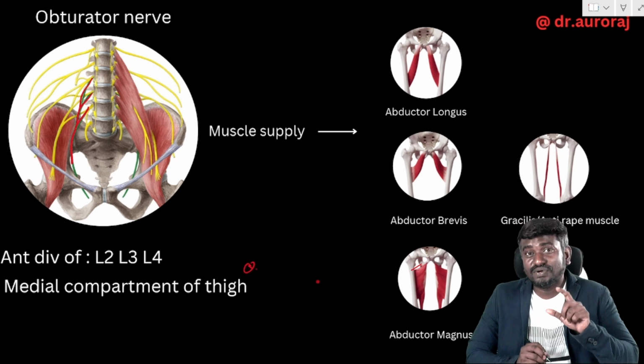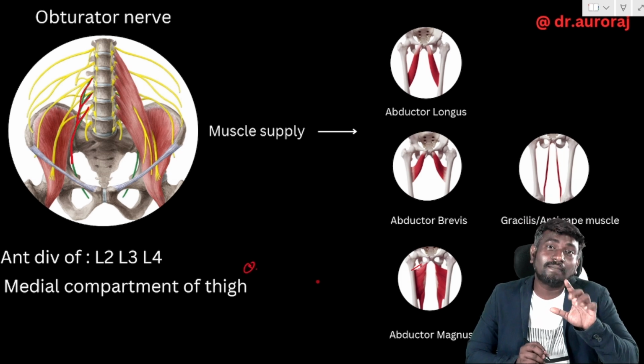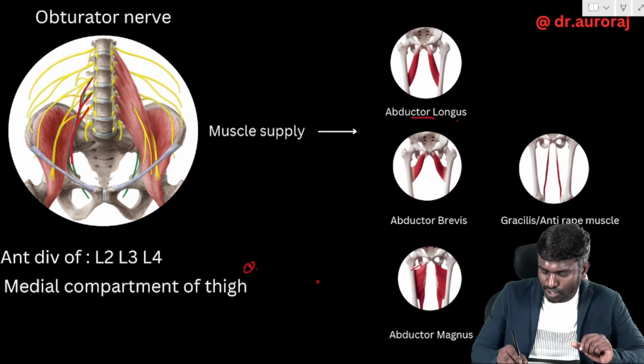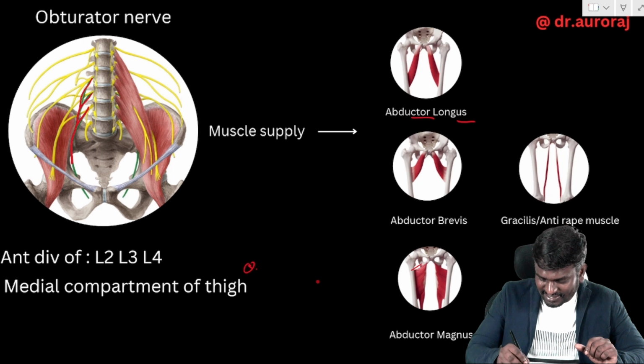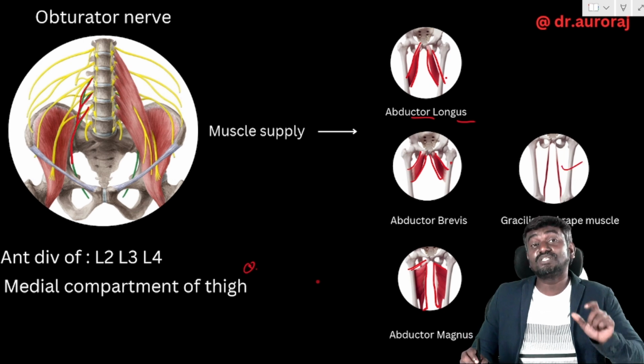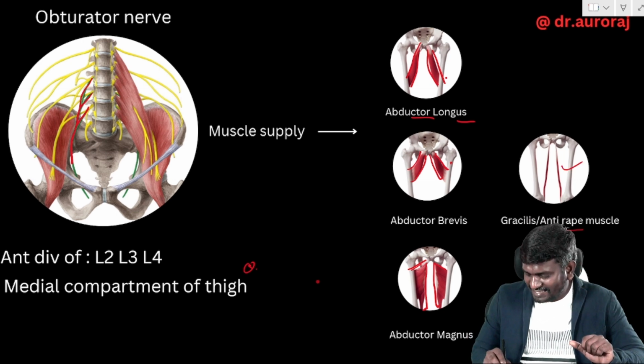Muscle supplies are very important. Most of the muscles supplied by the obturator nerve start with the letter A, luckily, and they are adductors. Adductor longus, look at this. This is going to be the adductor longus muscle right over here. Adductor brevis and adductor magnus. Very good. Along with that, it also supplies the gracilis muscle, which is also called the anti-rape muscle.